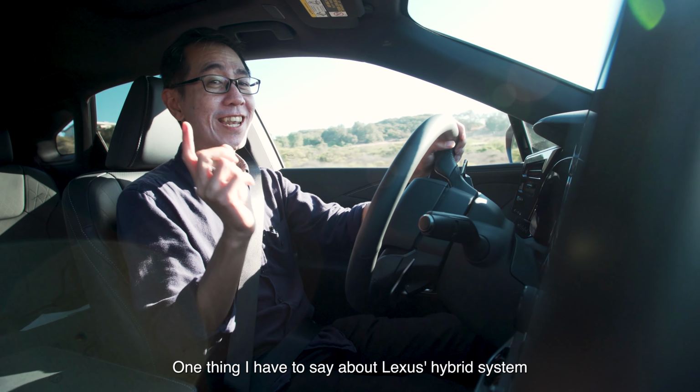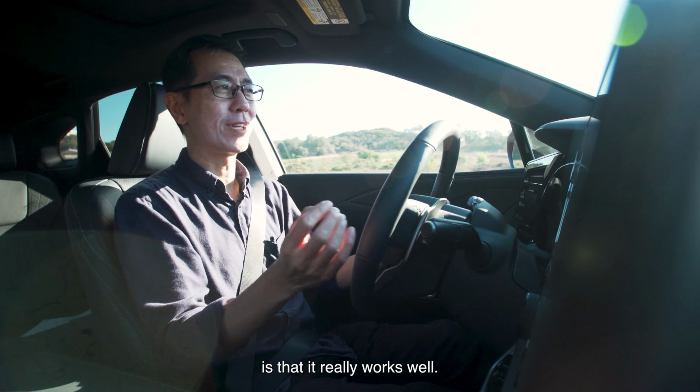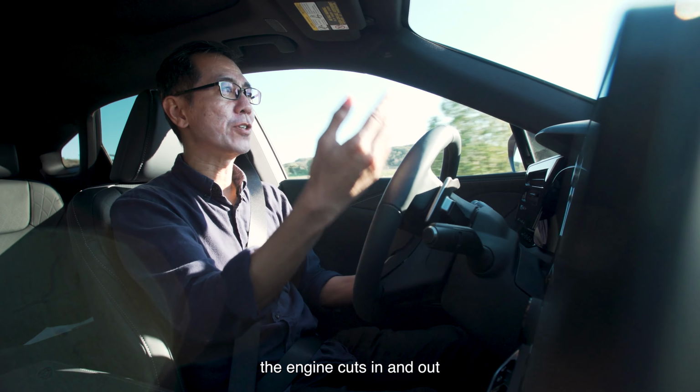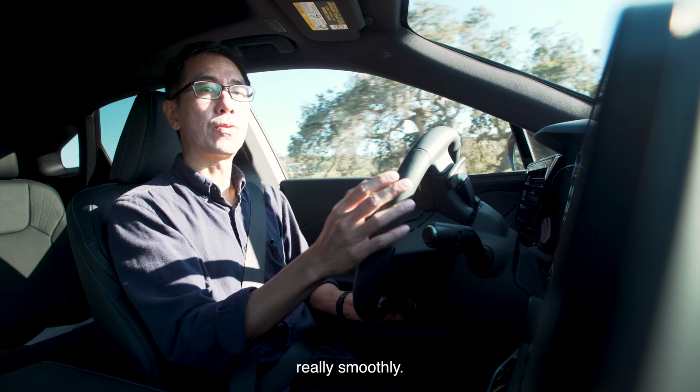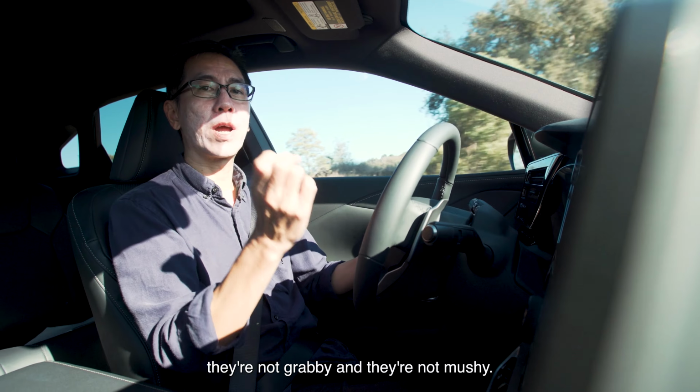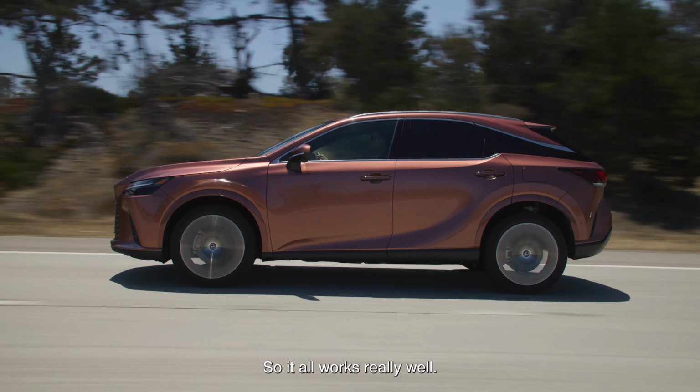One thing I have to say about Lexus's hybrid system is that it really works well, and everything just works really smoothly. And what I mean by that is the engine cuts in and out really smoothly. The brakes, they work just seamlessly. They're not grabby and they're not mushy. So it all works really well.